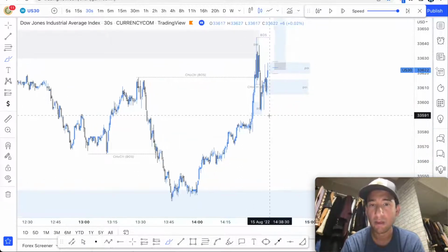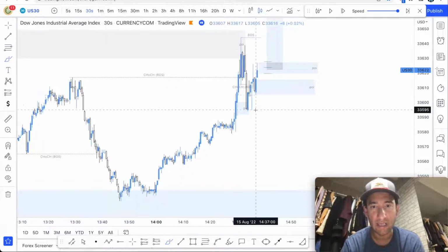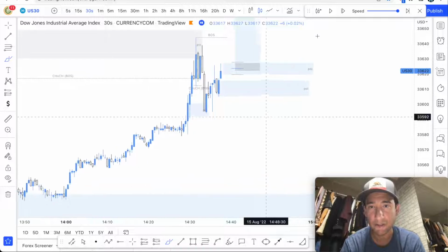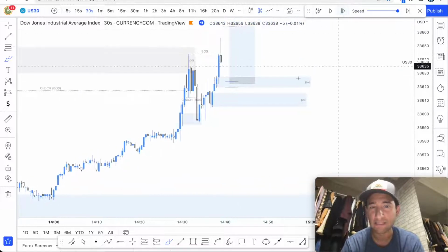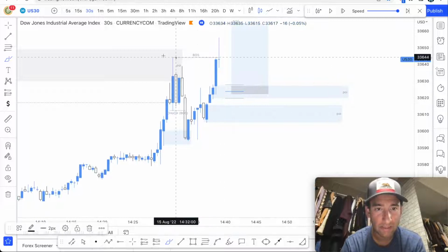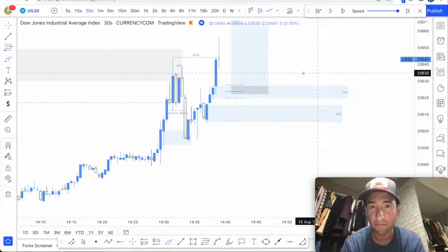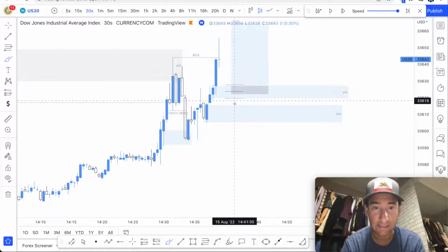So we wanted to be really careful and wary on areas like this, and we waited for two breaks of structure, because that will indicate if price is actually indeed bullish. So you can see over here that once we broke this high, we were comfortable enough now to look for the next buy, for that next demand area.